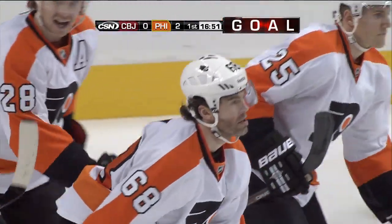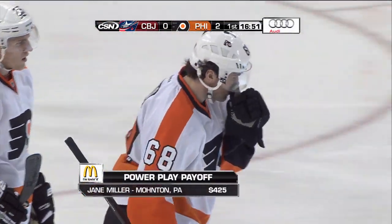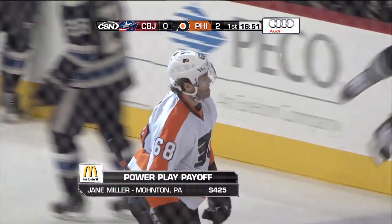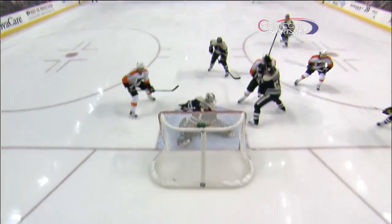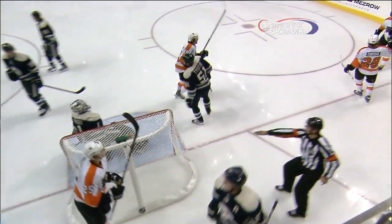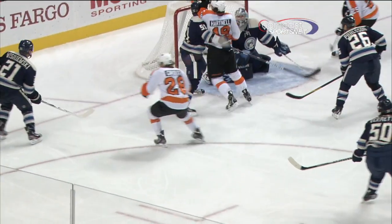There's that key, Coatsy. They're on the board with a power play. There's your winner in the McDonald's power play payoff as the Flyers score for a case of Tasty Cakes and lead it 2-0. Scott Hartnell just set up in front again. You'll see that puck. Yager recognizes there's traffic in front, throws it that way, and it goes off, I believe, Feder Teuton's stick and past goalie Steve Mason.